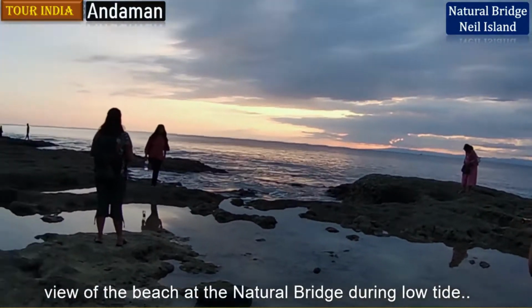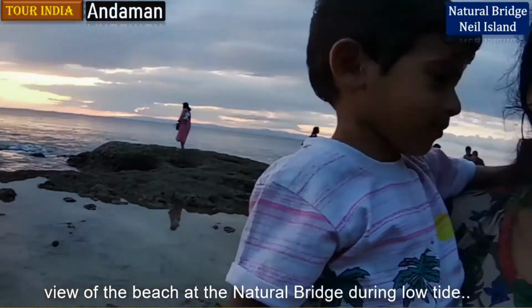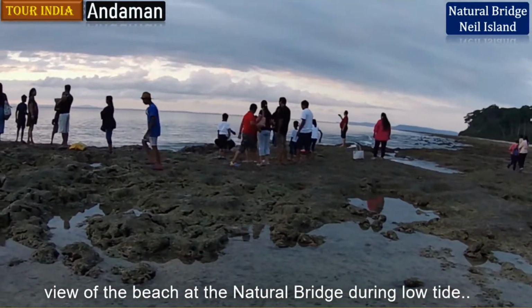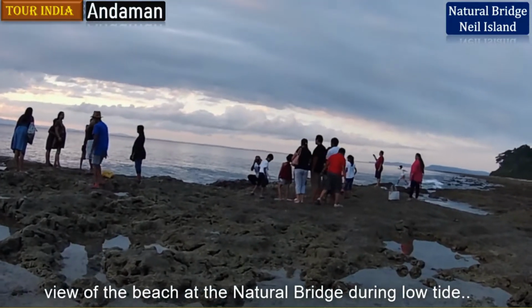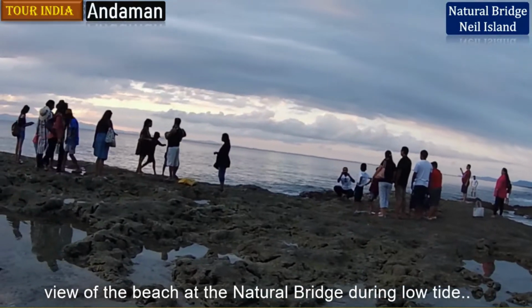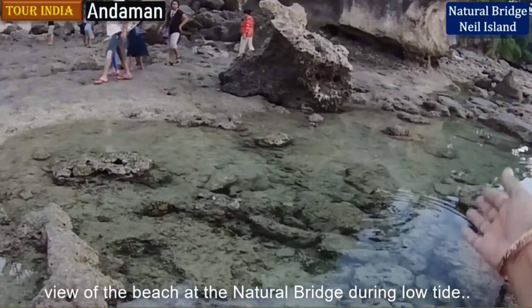The entrance to this bridge lies about 2.5 kilometers from the jetty and 2 kilometers from the center of town. You can rent a taxi, auto rickshaw, bicycle or two-wheeler to get here, and thus it can be reached by road and then by a walk of a few meters on the rocky path. Go during low tide and wear comfortable footwear.